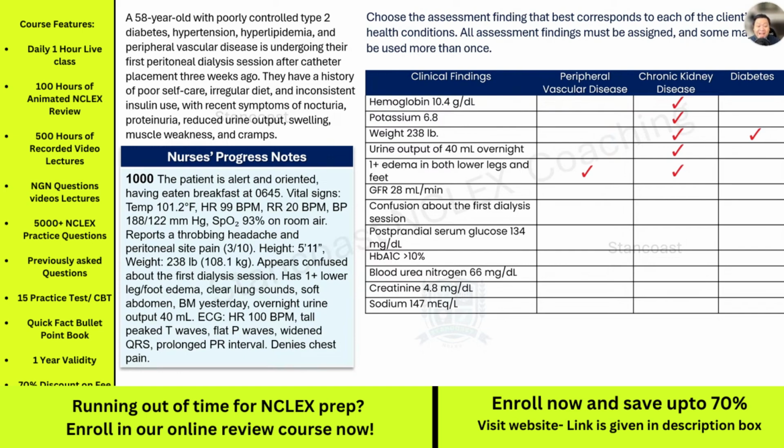Now, diabetes may cause edema indirectly through vascular damage over time. Okay, I'm talking about over time, but this is not the primary driver here because the edema is more closely associated to the renal and circulatory factors.